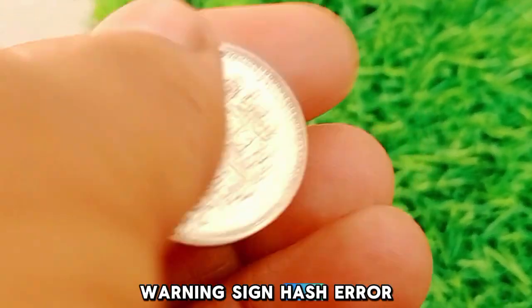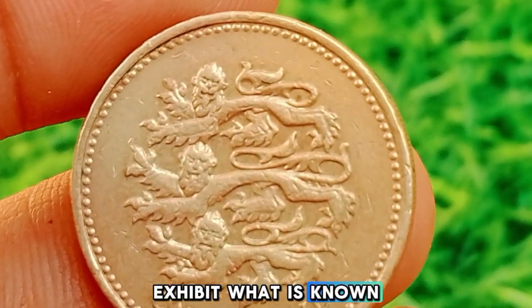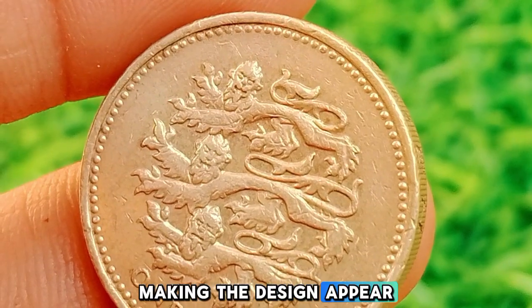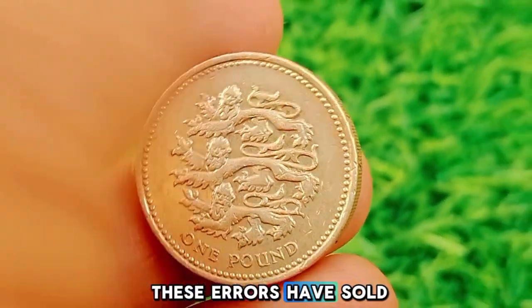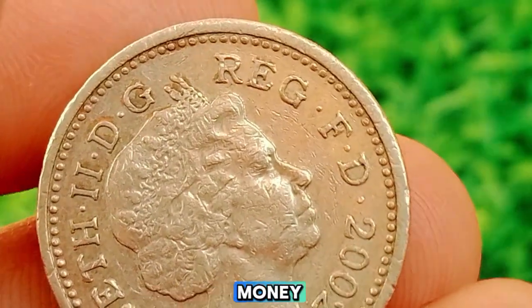Error number 3: double struck or off-center strike. Some 2002 coins exhibit what is known as a double strike, where the coin is stamped twice by mistake, or an off-center strike, making the design appear shifted or duplicated. Coins with these errors have sold for £3,000 to £10,000 or more. Real collectors pay real money.